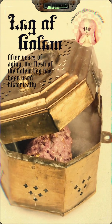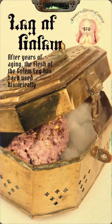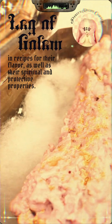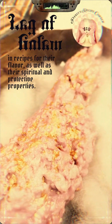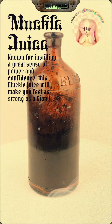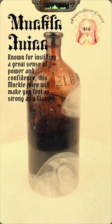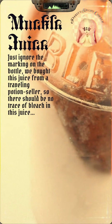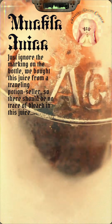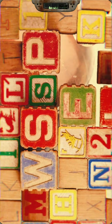Leg of golem. After years of aging, the flesh of the golem leg has been used historically in recipes for their flavor, as well as their spiritual protective properties. Maca juice. Known for instilling a great sense of power and confidence, this maca juice will make you feel as strong as a giant. Just ignore the marking on the bottle. We bought this juice from a traveling potion seller, so there should be no trace of bleach in this juice.